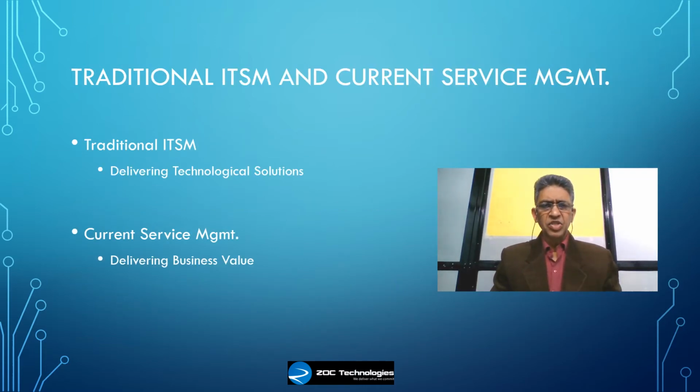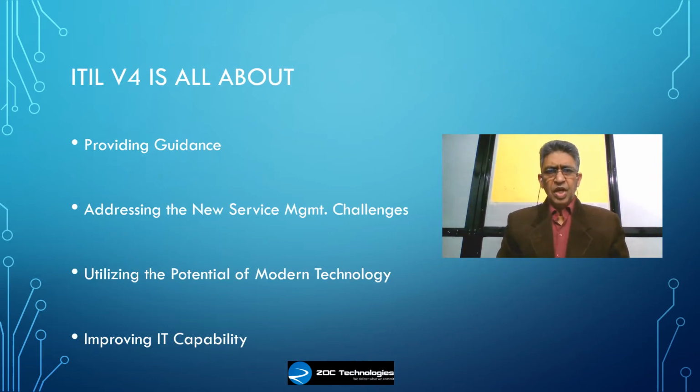Just understand the difference between traditional ITSM and current service management. When I say traditional ITSM, it means delivering technological solutions. But as far as current service management is concerned, it is delivering business value. So, ITIL V4 is all about providing guidance to the service provider, addressing the new service management challenges which have come up because of AMT, artificial intelligence, machine learning, deep learning, utilizing the potential of modern technology, improving the IT capabilities of the service provider so that it will help the consumer.